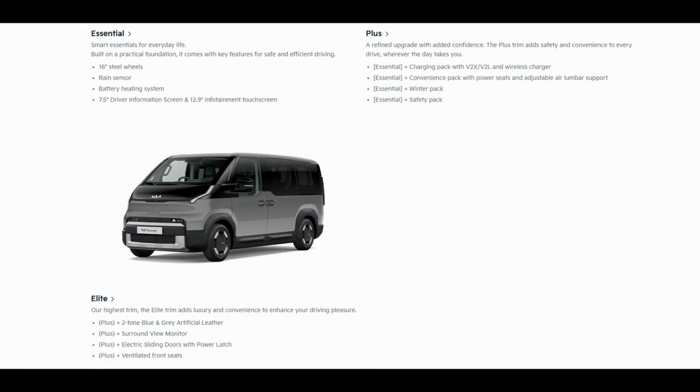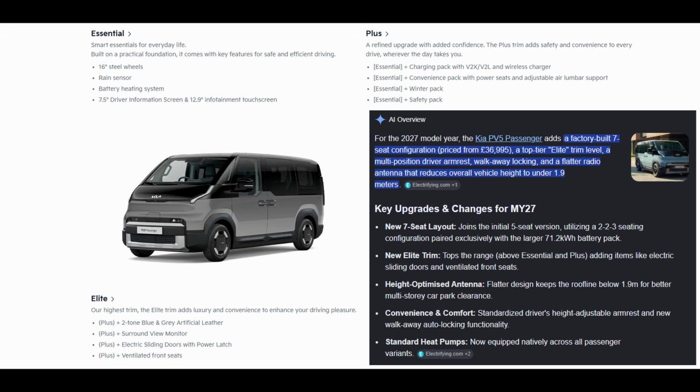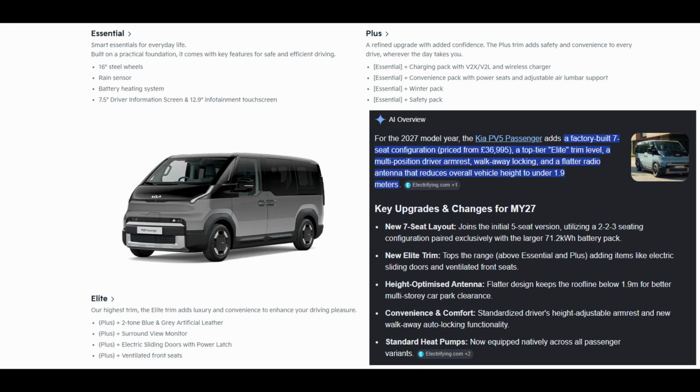Basically, as soon as I'd released that video, they then released details of the Elite and the 7-seaters that are coming out. They're now available to order. These are new models. All of the models, the Essential, the Plus, and the Elite. So the Elite is coming to the UK, which is great. But all the models now come with a heat pump, and the little shark fin aerial has been removed to bring it down in height, and they've also reworked the armrest. So they're all new things. And then yes, of course, you can now get the Elite.